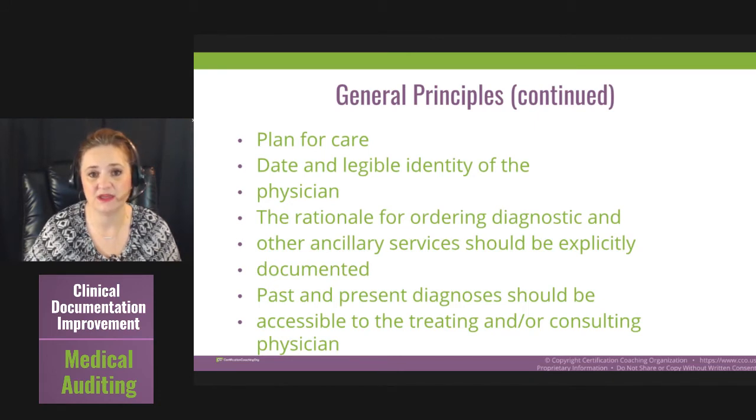Now, can they be Dr. John F. Feelgood? Yes. Can it be JF Feelgood? Yes. But it has to be JF Feelgood MD somewhere on the documentation, hopefully on the e-signature.